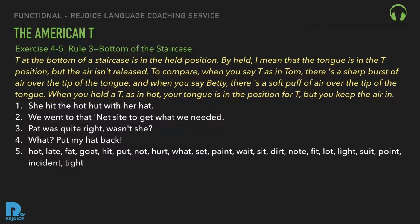5. Hot, late, fat, goat, hit, put, not, hurt, what, set, paint, wait, sit, dirt, note, fit, lot, light, suit, point, incident, tight.